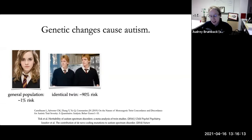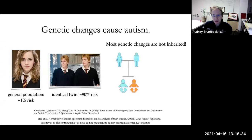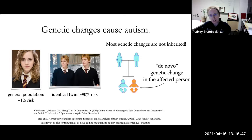So that's for people who have a family member, you have 2 kids, they're both affected. That's actually not the most common scenario. The most common scenario is where you don't have a family member who's affected. And so when we look at families where in blue you have unaffected family members, and then in orange you have an affected family member, what we're seeing is that the genetic changes that we're seeing in the affected person are arising spontaneously. So they are new, they're de novo in that affected person.